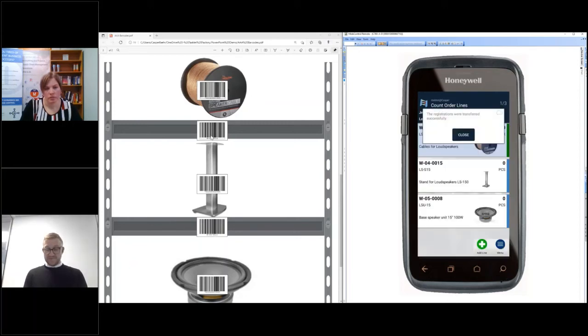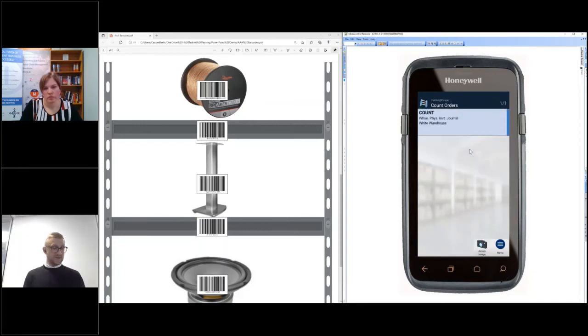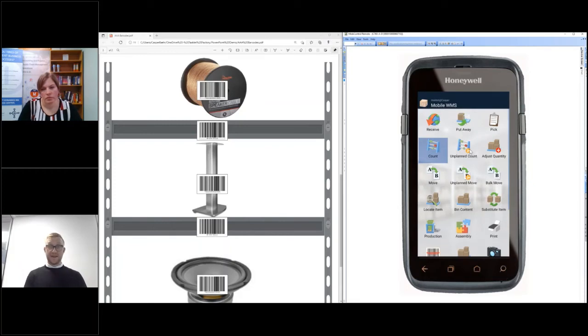And we just post this. And now that's been counted, as you can see, these lines are still open for counting. You're also able to do unplanned counts when you're online, and an unplanned count is something that actually happens in a lot of places. In doing so, I really want to show you the locate item functionality. This gives you an overview of where in your warehouse your items are.